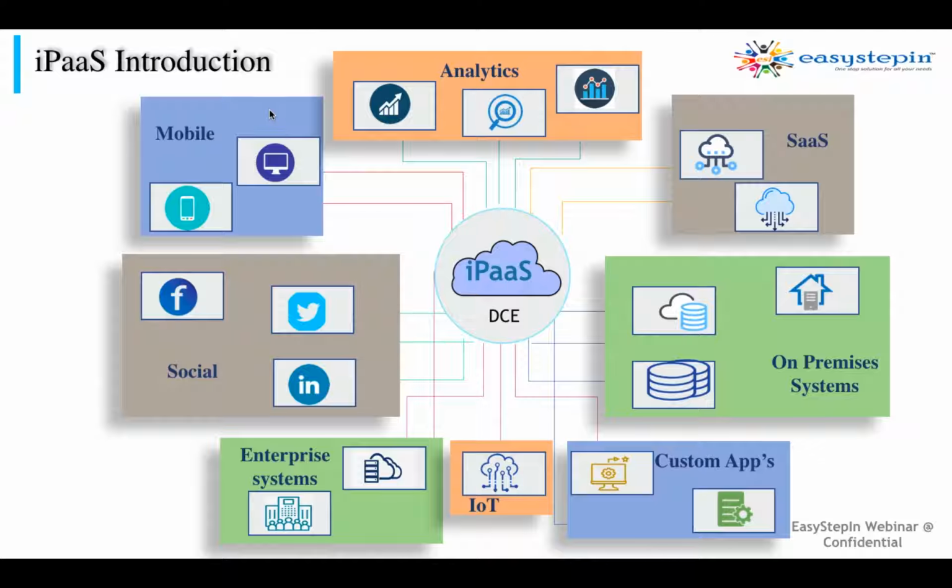So what is iPaaS? iPaaS is integration platform as a service, which helps any organization in its digital connected enterprise journey. You will be able to connect social, mobile and web, and also IoT and blockchain, and many more with the help of the digital connected enterprise. It really helps any organization's journey to get better outcomes. It provides various methodologies where you can exchange data across different systems, between on-premises to cloud, cloud to on-premises, cloud to cloud, or on-premises to on-premises.